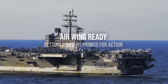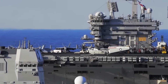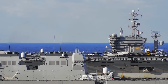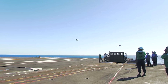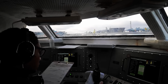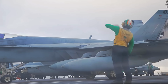Air wing ready. Getting fighters primed for action. The aircraft wing on board, that's the CVW, also ramps up its readiness big time during an emergency trip. While the carrier is going full throttle, all the air wing folks, pilots, mechanics, weapons experts, and intelligence analysts, are meticulously getting their planes ready for potential combat. The flight decks, usually busy with routine flights, might instead be used for super-fast maintenance, loading weapons, and pre-flight checks, all done with more urgency and tighter deadlines.